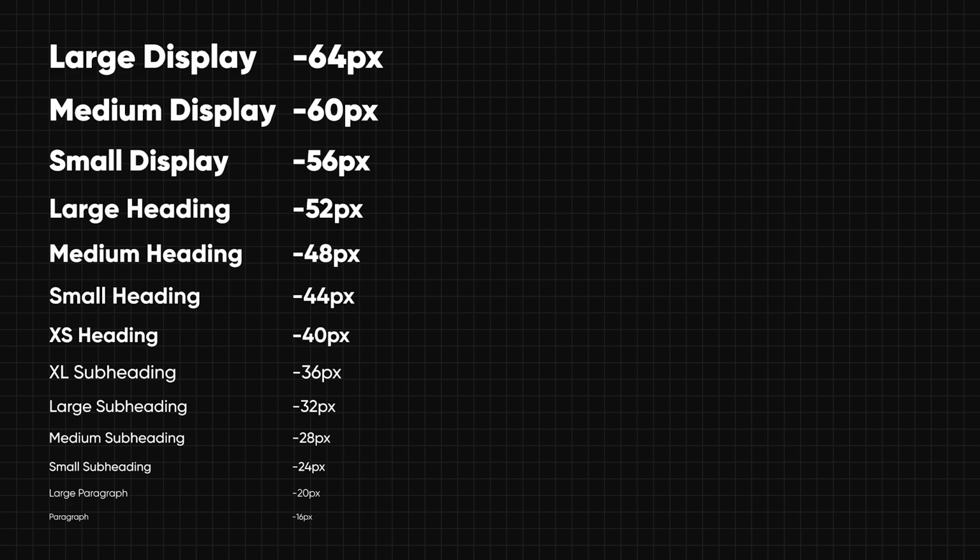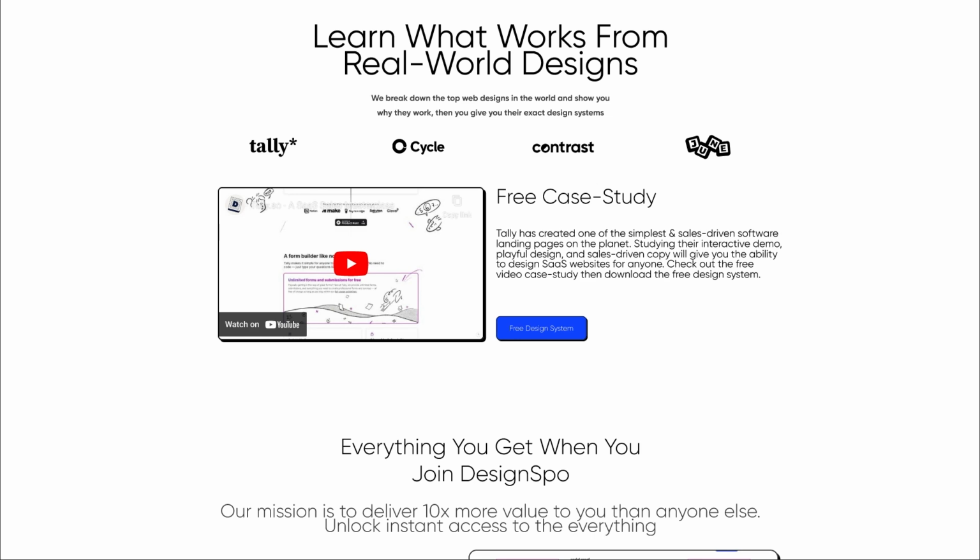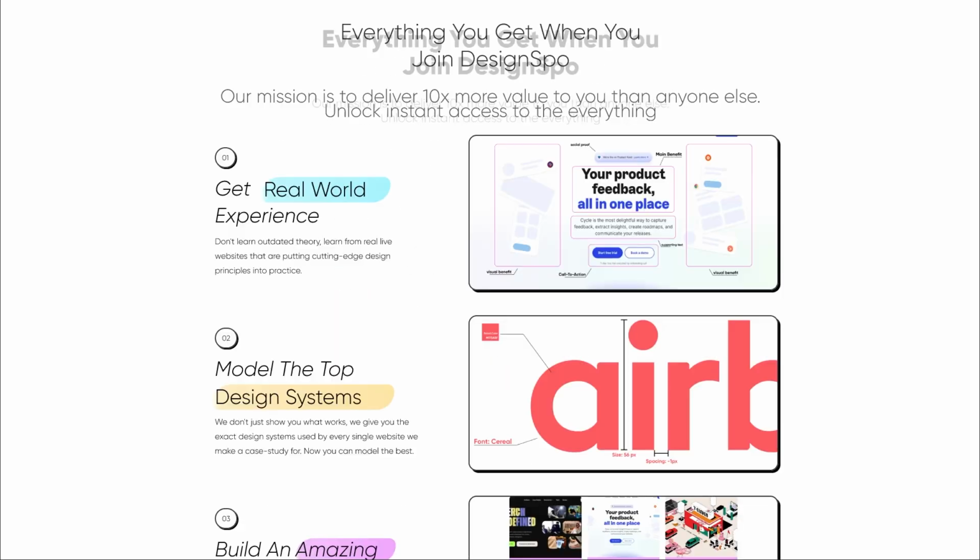So here's a full list of possible type choices we have using our 4 pixel rule, and here's how we're going to use them on this site specifically. So let's go ahead and make those changes now. And you can see instantly just how that ties everything together. It's the final piece in our design puzzle.